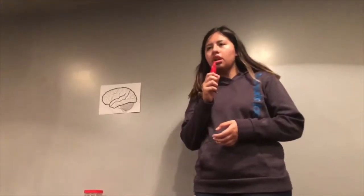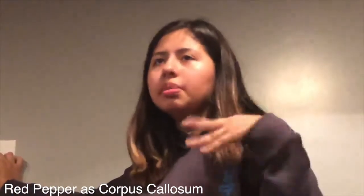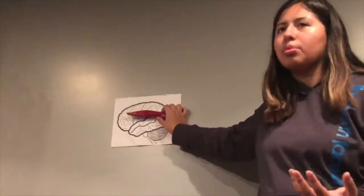The corpus callosum. The corpus callosum is what divides the two hemispheres of the brain. Since it divides those two, it's also what helps them communicate with one another. The corpus callosum is also involved with eye movement and vision.